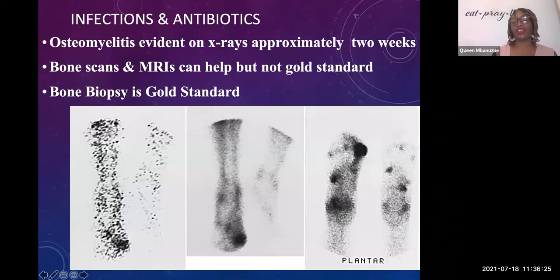If the infections are deep, especially with the bone, typically we're having to do some sort of imaging. This is an example of a bone scan. MRIs we often use as well, but the gold standard is actually taking a piece of the bone, sending that to the lab and seeing if it has infection in it.